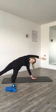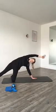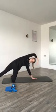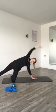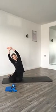Great. Lovely breath in at the top. Breath out back to your side plank. Let's do two more here. Your underneath hip should be supporting you. The underneath shoulder should be stabilizing. Last one. Let's hold from here. And when you're ready, let's release down and stretch out.